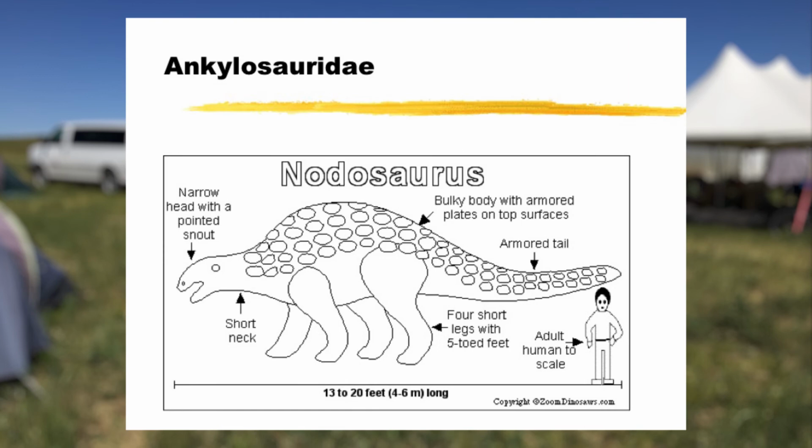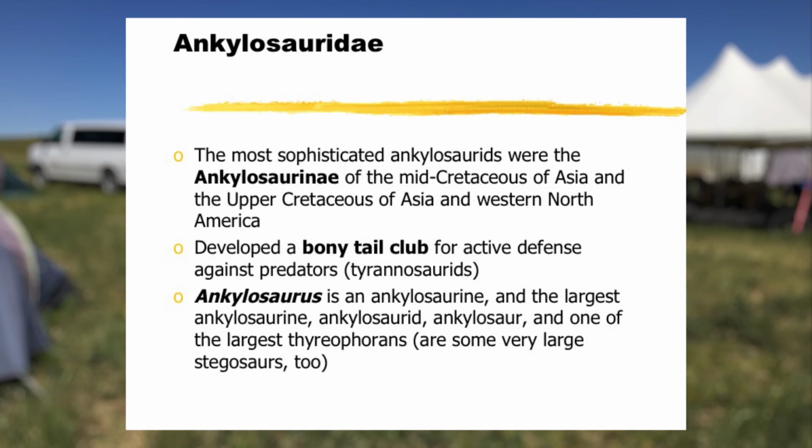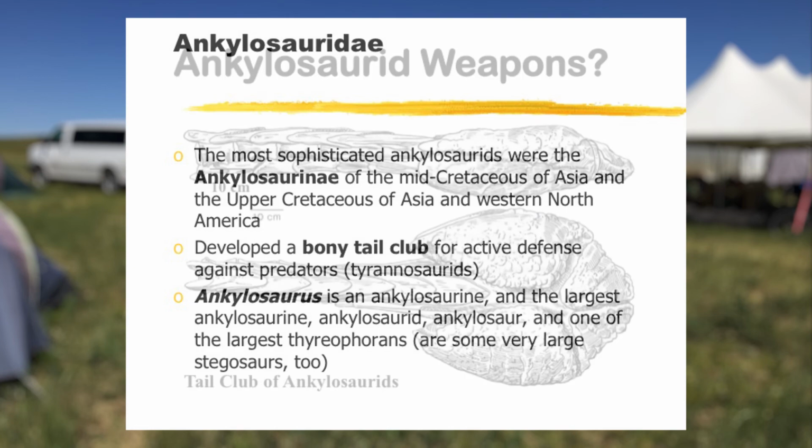Shorter, deeper, triangular skulls. Oh, sorry, this is out of place. The most sophisticated ankylosaurids were Ankylosaurini of the mid-Cretaceous of Asia and Upper Cretaceous in Western North America. They are in the Upper Cretaceous, we just don't happen to have them here. They had a bony tail club that would have been a formidable weapon.